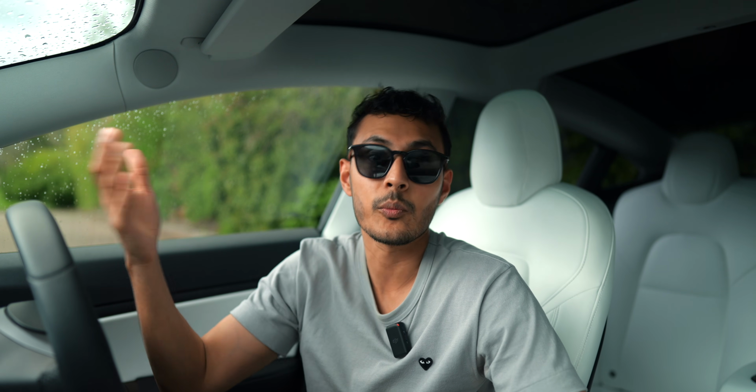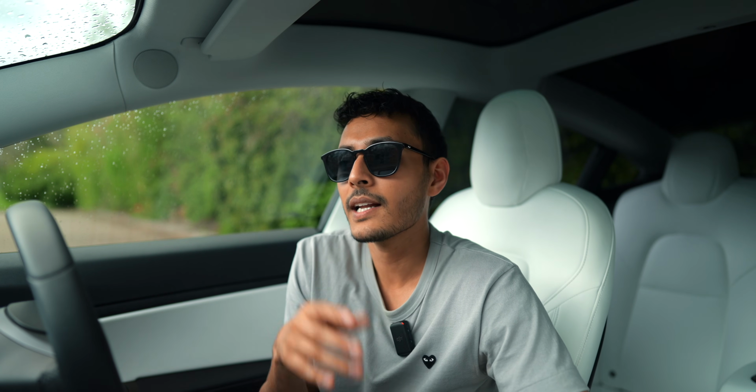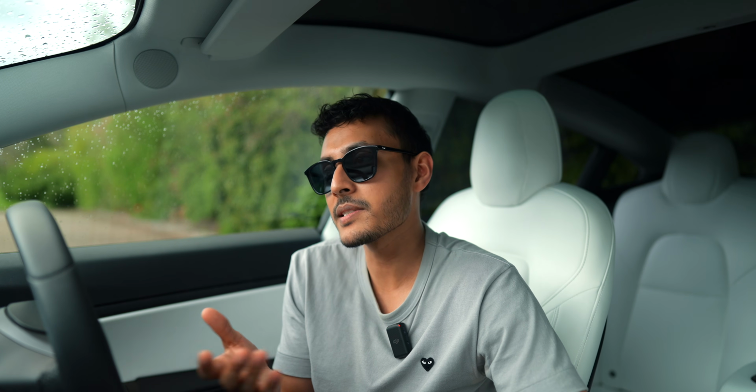It would definitely look pretty cool. And I just think when in a car like this, it would also look more modern. So yeah, that'd be a nice feature to see. I'm hoping maybe it's something they add in the future.